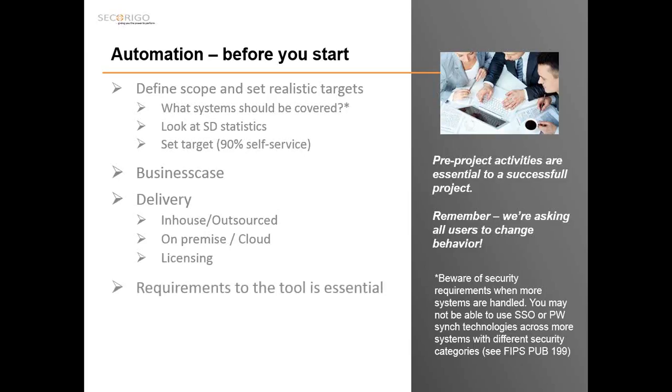And of course, once you start looking at tool support, I can't emphasize that enough, you should really take your time to look into all the requirements that you have. In FastPass Corp, we had a buyer's guide, which was 10 pages for a password self-service solution. That gives you an idea that there are many areas that you need to look into.